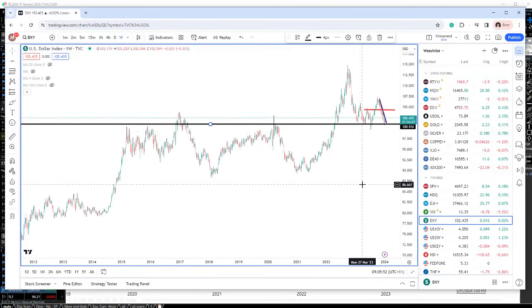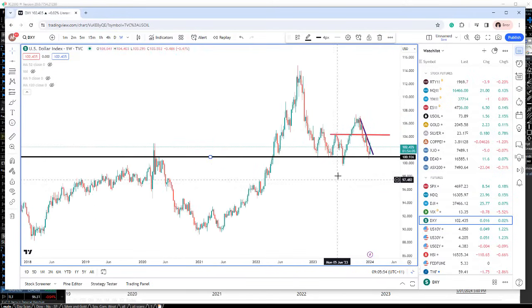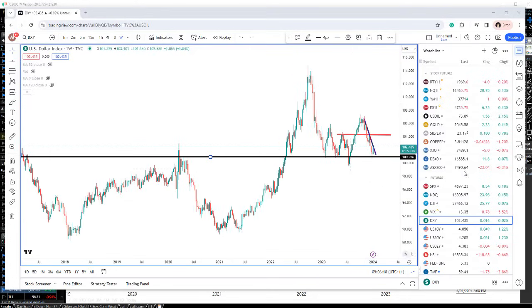But look at this weekly chart. Strong up, strong down. Yeah. Once again, traders, if we do start to see a movement on the downside, it may come down like that. Then we're probably going to come up and then maybe continue down like that, if the dollar is going to go down from that level, from there to there.